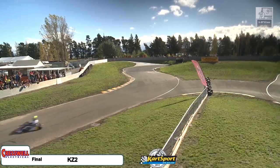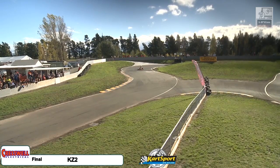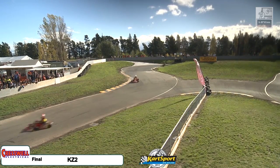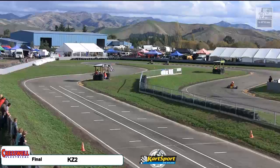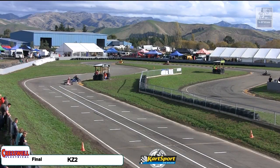Looks like it might be a reverse result of last year. Still got 11 laps to go, however. You never know. Matthew Hamilton is a good driver, and he's got a good head up above him, so he could be just cooling off his tyres, making sure he manages that gap, and so he can make the charge in the last couple of laps.